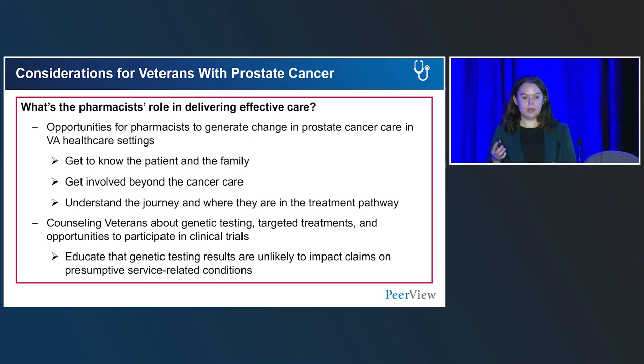Also, it's important that we get involved beyond the cancer care. A lot of the time, as pharmacists, we are the coordinators of care between the different teams. A lot of the time, we are helping them with transportation needs. We are helping put in consults, whether that be a prosthetic consult or anything else that they need, nausea management. They're unable to get a hold of anybody in the VA.